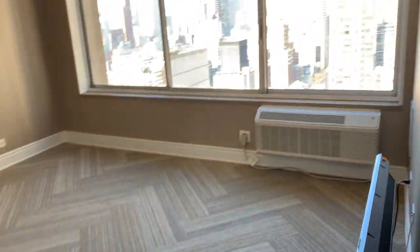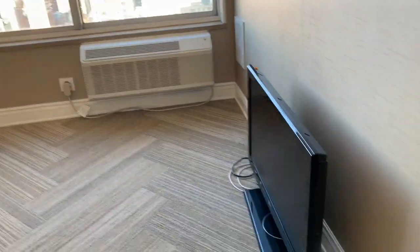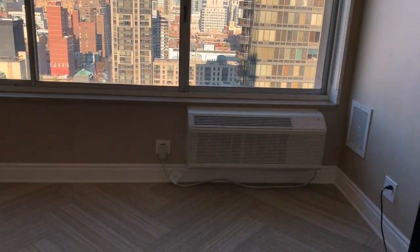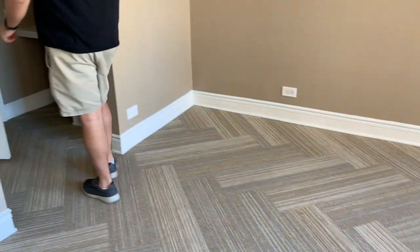And now this is our bedroom. There's still another TV. I think it's bigger than the one out there, but I'm not sure. Imagine waking up to this view. Like, how beautiful is this? There's our AC. I think our bedroom honestly feels bigger than our living room.